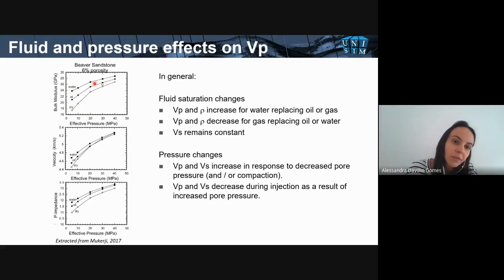For all of these cases, for this sandstone, we can see there is a nice change with pressure as well. Note that it's different from that limestone. If you remember the limestone, the rock saturated with water almost did not change with pressure. But in this case, even when the rock is saturated with water, the pressure change is causing some difference in the bulk modulus. So the bulk modulus is increasing with effective pressure.